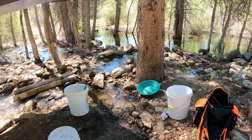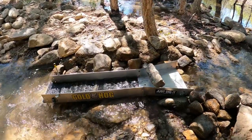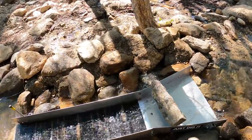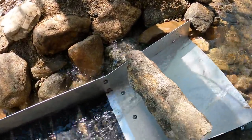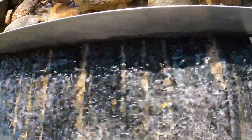Okay, I'm now on Catch Creek. Got the gold hog set up. Working on it. Seems to be going pretty good. I went ahead and dumped in the cons where I found that neat heart-shaped piece of gold, almost a picker. So I dumped all those cons in here just to kind of help me get my sluice set up. Catching black sand. It looks like I even see some gold already starting to show up.